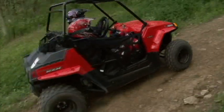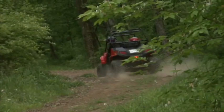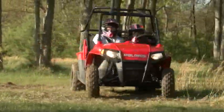If your 12-year-old is mature enough to take the wheel, the RZR's sharp appearance will capture the imagination, and its performance will keep them out on the trail for days of excitement.